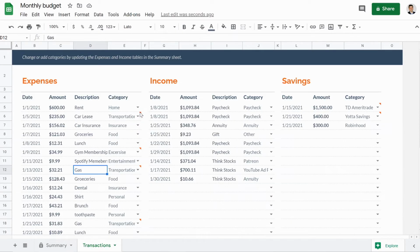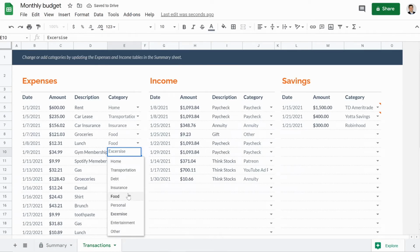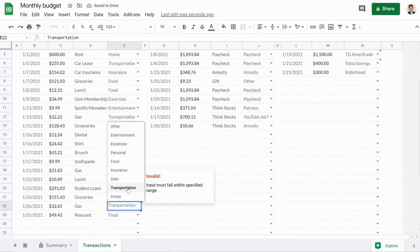And you can see we have an invalid input. We can see what's going on here. I don't know why. Maybe it's some kind of glitch, but it looks like anything that has a little error, I just need to click on it with the actual data validation.